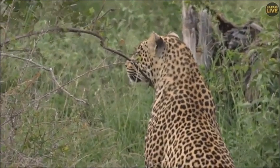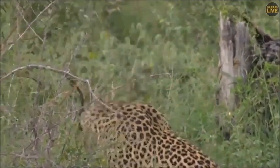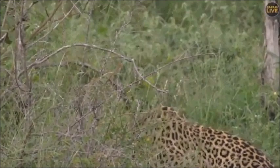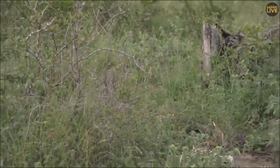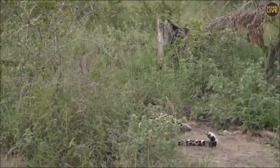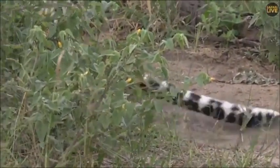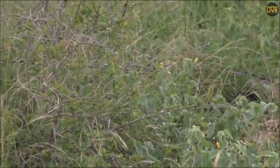Okay, sorry everybody, I'm not sure what happened there, so you didn't have my audio for a minute. So what I was saying is that he's scent marking quite a bit today, which is nice to see, because the last time that I saw this leopard, he wasn't. I think he was just sort of starting out really, but being quite cautious. And now he's rolling around on the floor. He's a very playful kitty, isn't he?